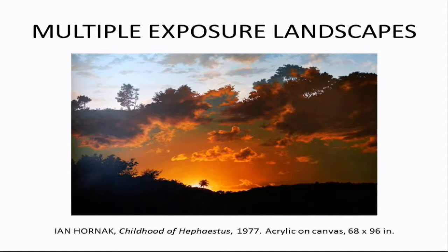Hornak carefully captured and composed his photographs, often working in dangerous terrain or inclement weather for hours at a time, in order to create the particular desired effects for each painting. Without digital technology available to him in the 1970s, Hornak relied on his expertise to obtain and compose his material in the field, risking the entire composition in the event of a single miscalculation.